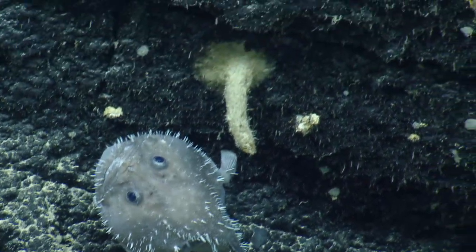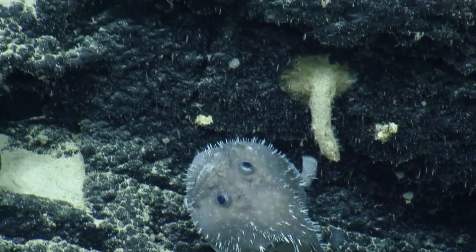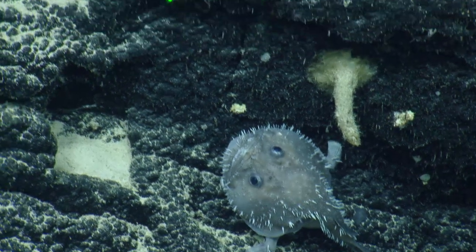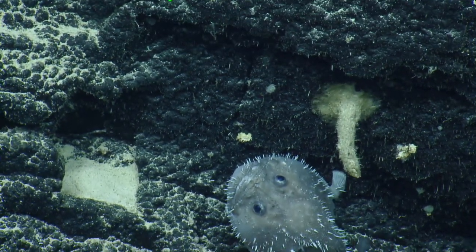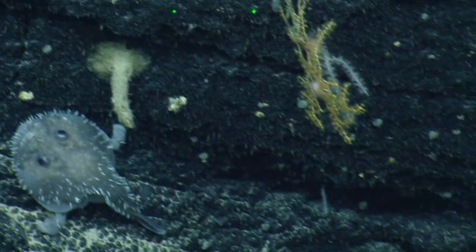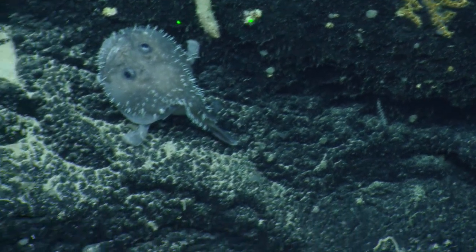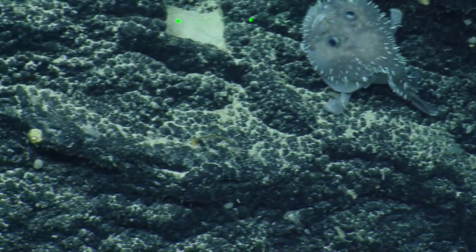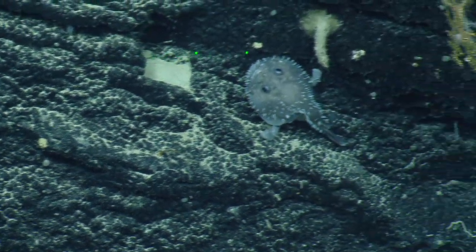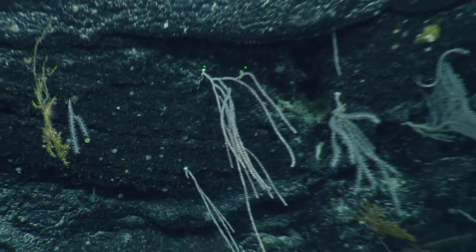Hello. Wow, interesting. I've mostly seen a pink color on them, not a gray one. It's very spiky. They're cousins, different ones from the pink ones. And what is it doing all the way up here? I would expect to see it closer to the sediment. It's an ambush predator. It doesn't do what you expect. Where you least expect it. Okay, all right, keep moving.